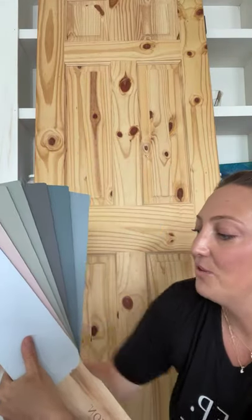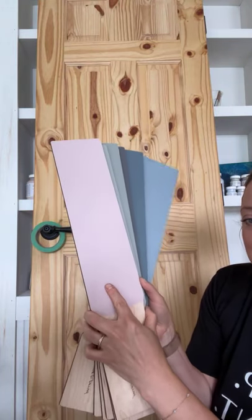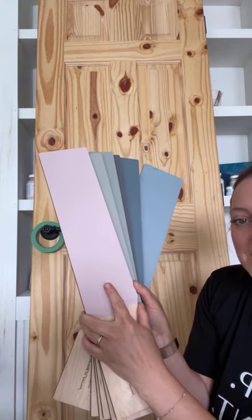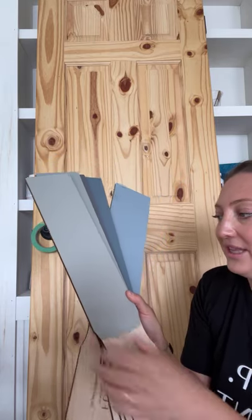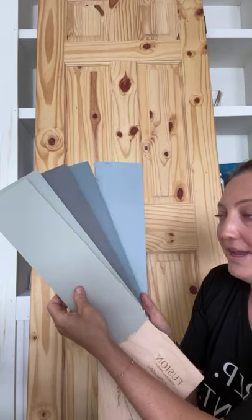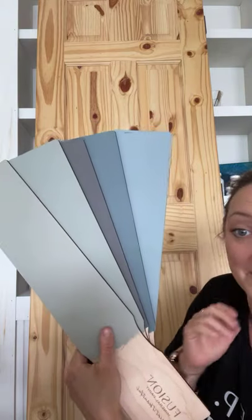Yay! Then we have Rose Water. I painted with that the other day. Love this color, really soft, beautiful pink. If you wanna see what these colors look like side by side, head on over to our website and click on the new colors tab, and you'll be able to see what certain colors look like next to other colors of ours that you may already be familiar with.